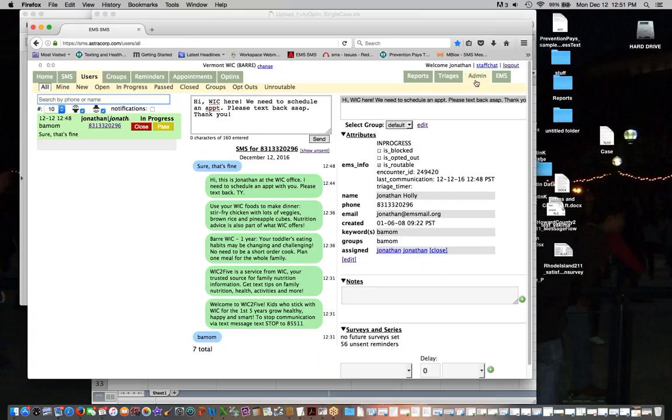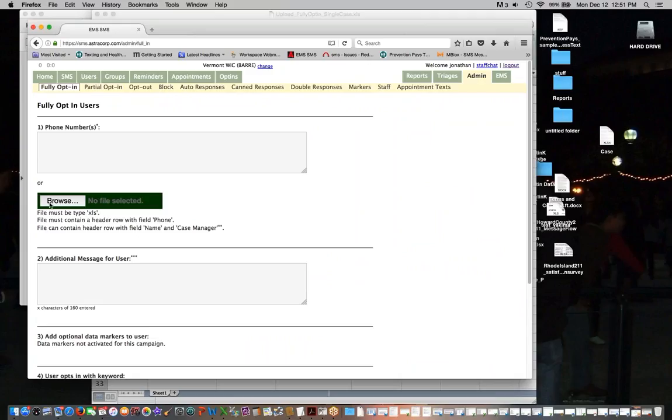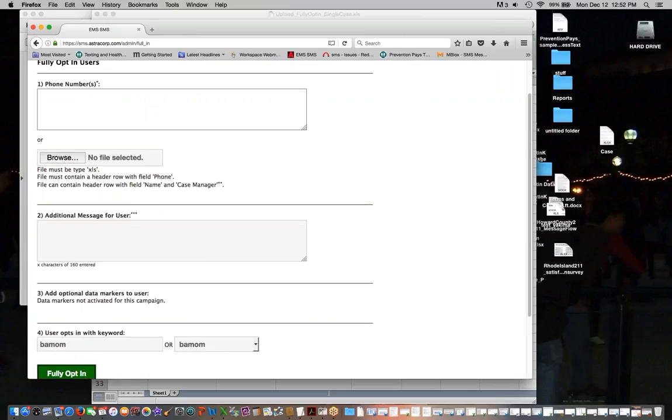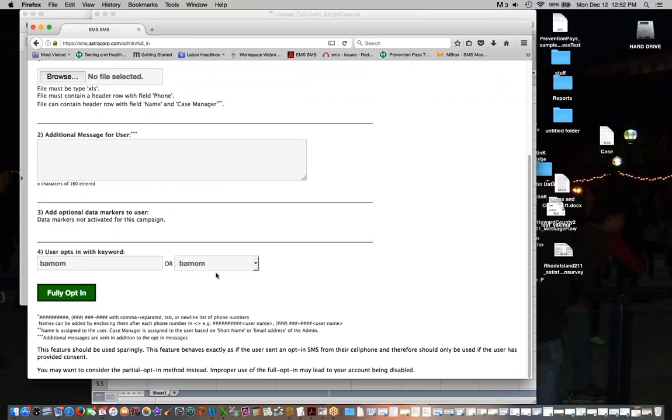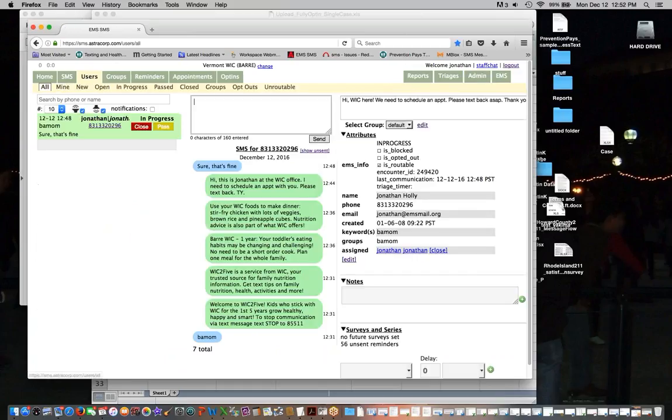Okay, so adding clients. We go to admin, we go to fully opt-in, and we either upload or we put the number and name of the client into the service, and then we put the fully opt-in. Now, in the guide, you'll have all of this information available to you. You're also going to have each of those steps available to you in a recording of the session. So anybody who misses this session is going to also have the recording available.